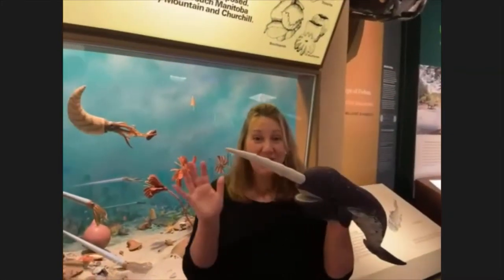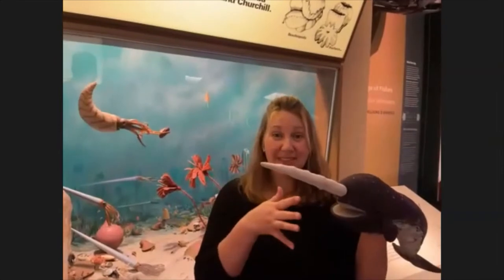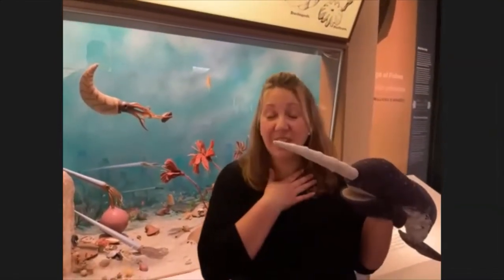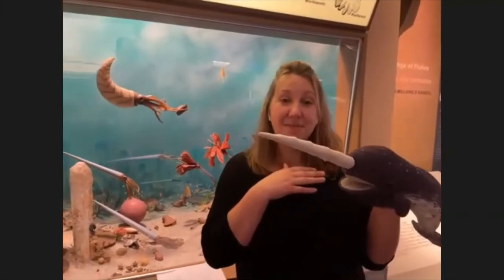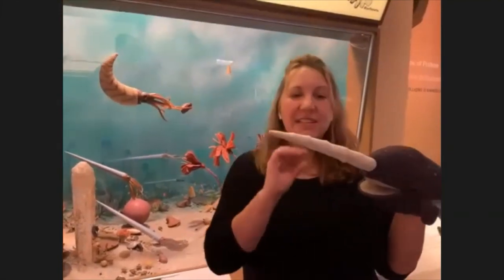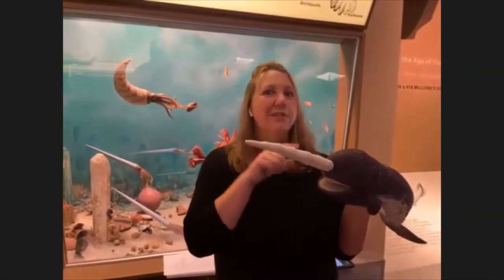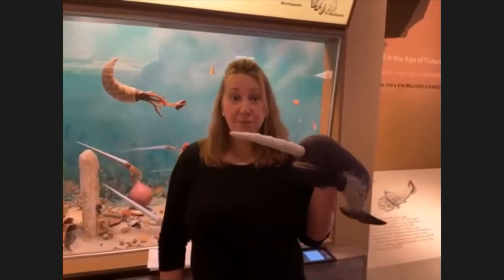Now, we're going to go on an adventure, and we're going to go see some of his friends that he likes to play with here in the museum, and we're going to look at some of their cool adaptations, especially their teeth, because Narwhal has a really cool tusk tooth. So let's go visit one of his friends.